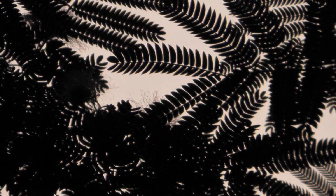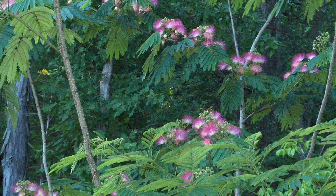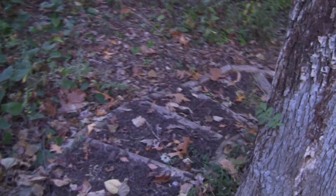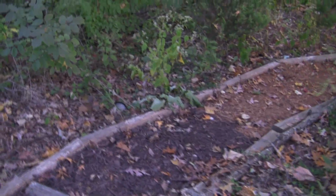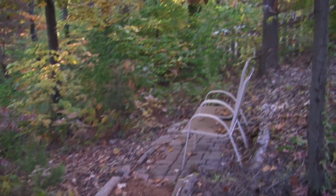My landscaping philosophy is kind of like Florida landscaping. Lots of showy flowers, flowering trees, almost a tropical look. And here's the mimosa with the seed pods hanging, which of course means more volunteers. Now let's continue on down the path toward the lower seating area, which is kind of set in the woods. I think I'm going to revamp it. It's been kind of crumbling for about 8 years now.